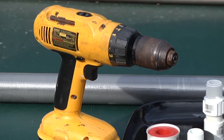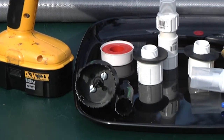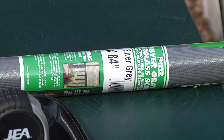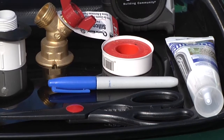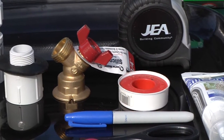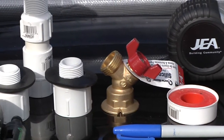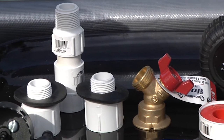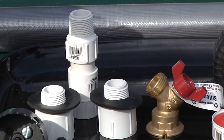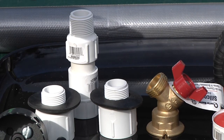You also need a drill, a 2-inch hole saw bit, and a 1-inch spade or hole saw bit to make the holes. You'll need some fiberglass window screen to cover the barrel and keep out mosquitoes. A pair of scissors, silicone caulk, and Teflon tape. And you'll need a 3/4 inch brass spigot. After that, you need 2 3/4 inch PVC slip thread adapters, 2 1-inch flat washers, and 1 3/4 inch PVC riser extender.